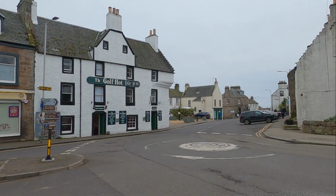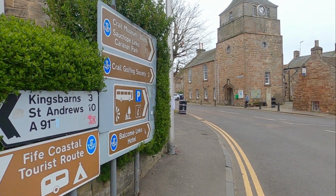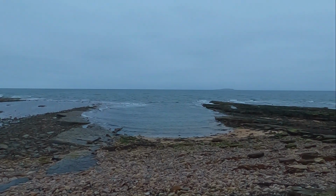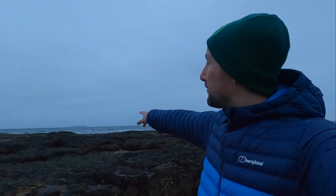Right, I'm bedding down for the night. I'm done cycling for day one, proper day one, at somewhere called Crail on the southeast corner of Fife. And it's been an epic day, and I'm at a beautiful campsite, just had the best shower ever. So yeah, look at this. That's the sea! And the Isle of May over there, nature reserve.